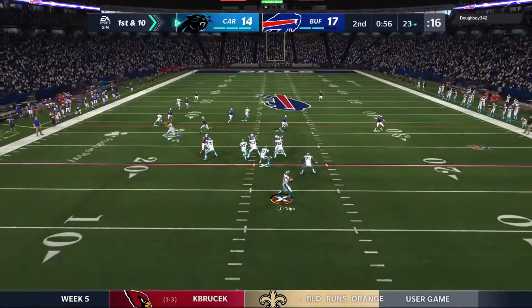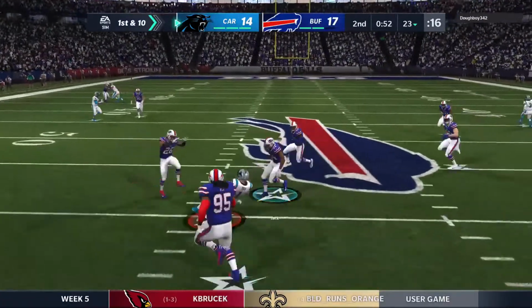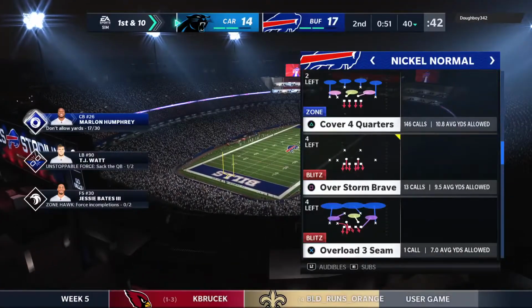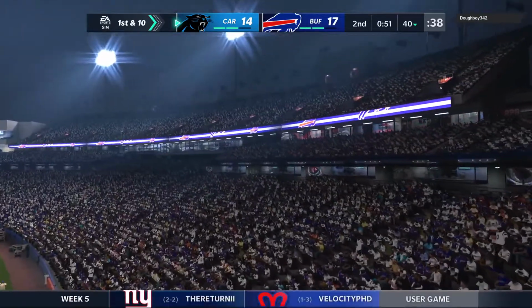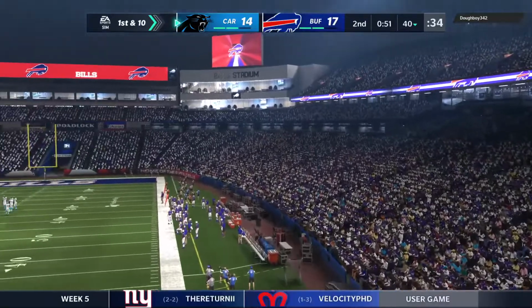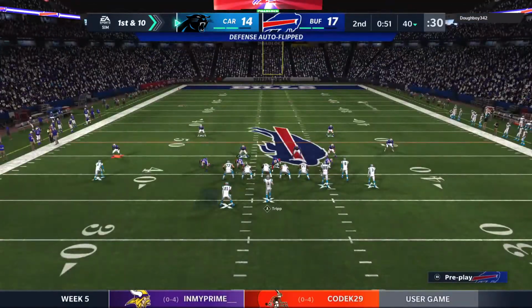Trying to shake off the interception from the last drive. He'll look to throw. Flushed to his right. Able to make something out of nothing there. 17 yards and a 1st down. Now a timeout called for by the offense as they get the stoppage with a little over 50 seconds to go in the first half. So quickly, all the way up at the 40-yard line.